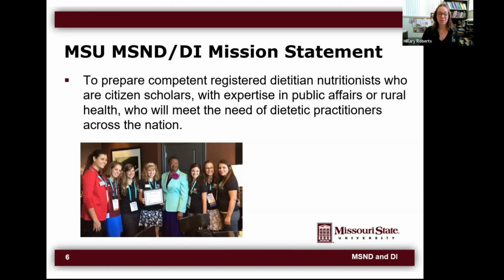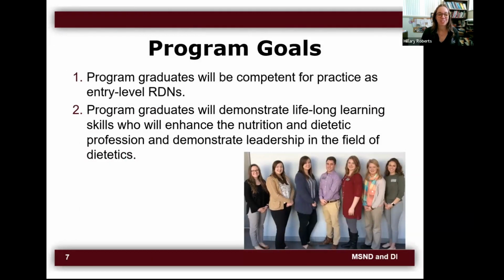So looking at our mission statement, like many other programs, we're preparing competent registered dietitian nutritionists, citizen scholars with expertise in public affairs or rural health who are going to meet the need of dietetic practitioners across the nation. So we are looking at creating leaders in the profession who are lifelong learners. We are trying to very much help you recognize your leadership skills and then grow in those throughout the program.